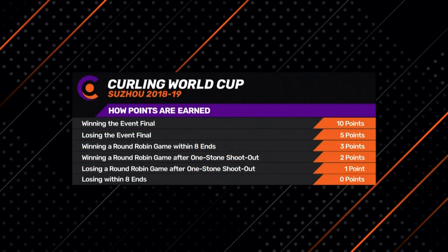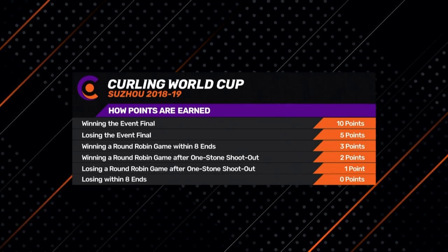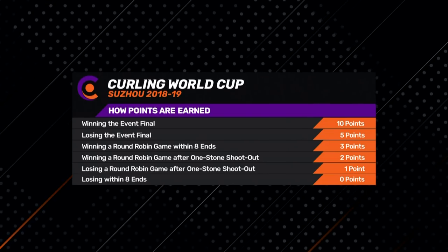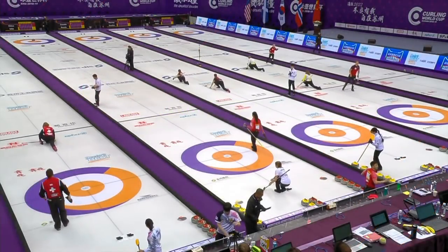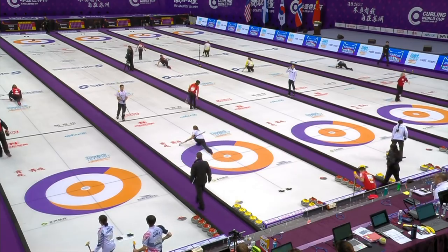Here's how the points are earned in Curling World Cup. The winner of this week's event, first leg, gets 10 points. If you lose the final, you get 5. Every round robin game that you win within the 8-end regulation time gets you 3. If you win a round robin game after a shootout, you get 2. If you lose a shootout, you get 1. If you lose in regulation, you get no points.